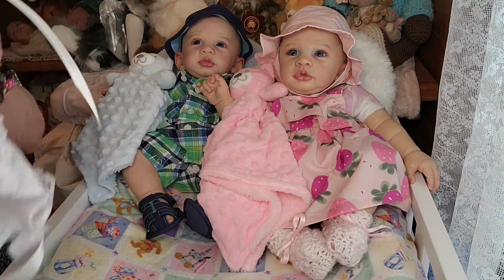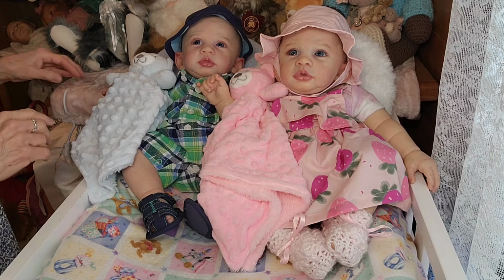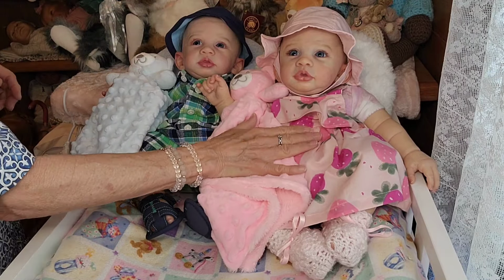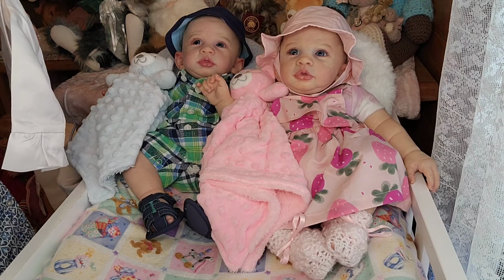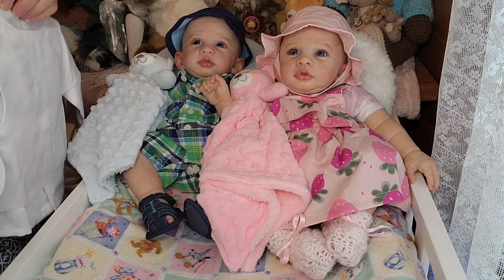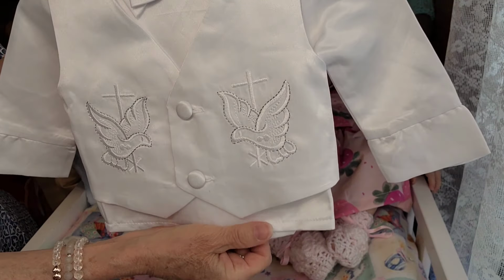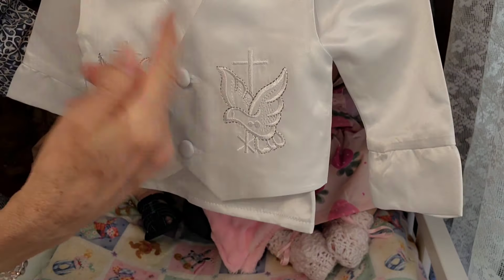Now, let me go ahead and put this over here. Now, Benji, you have not seen this outfit. This is a brand new outfit that I bought especially for Benji, to twin up with his twin sister. I couldn't resist when I saw this, because I really looked hard and long for a perfect little boy outfit to go along with a fancy christening dress. And so this is the outfit that I found, you guys, and it is so cute. It's a separates outfit.